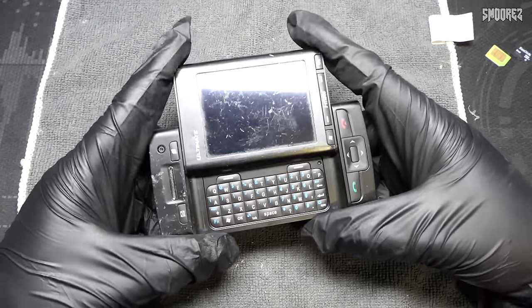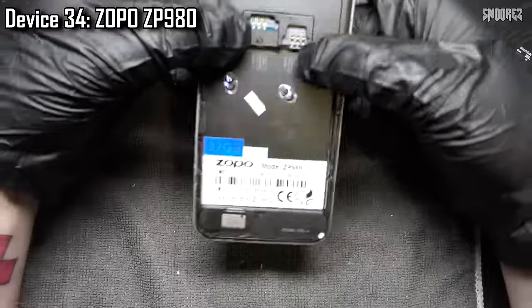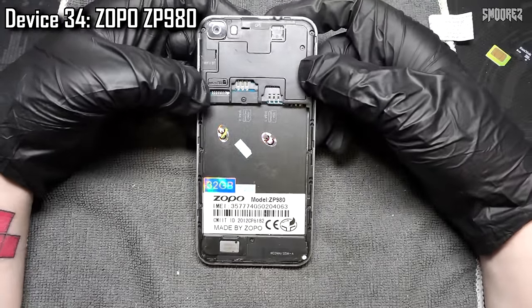Boom. The last couple of things we have in the box, I hope they work, because you fellas are going to enjoy them. In no particular order, I'm just going to pick one out of there like this. Aha. I got a Zopo. I saw it and went, what is a Zopo?